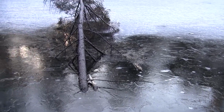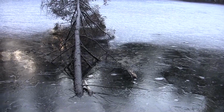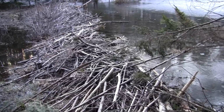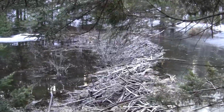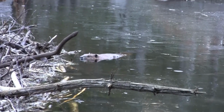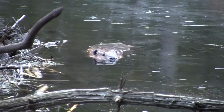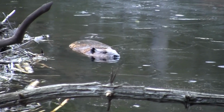Hey, beavers! Hey, beavers! So this is a different dam that we're at, friends. Oh, and there's a beaver. Is that you, Henry? Hello, Henry. Hello, handsome Henry.